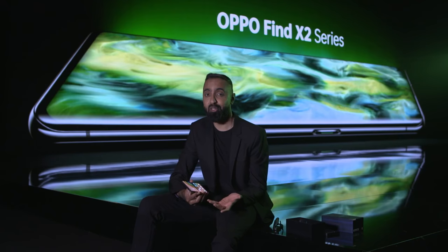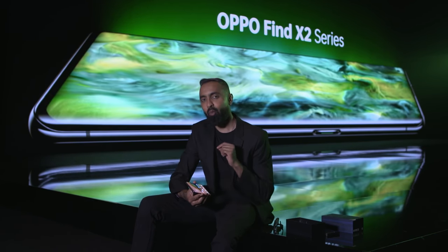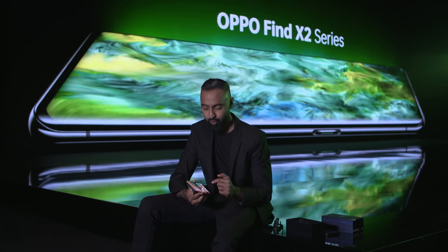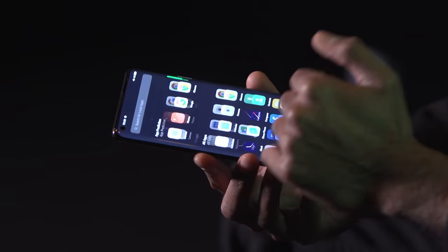Quad HD plus resolution, HDR10, and most importantly, 120Hz refresh rate. This thing is sharp, it's vibrant, and so, so smooth. You've got 5G, which means you're going to be able to quickly download high-quality content and experience it on this stunning display. OPPO are saying, think 5G, think OPPO. So we'll see how that goes.